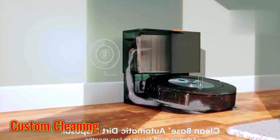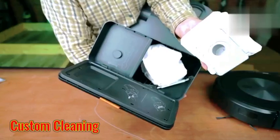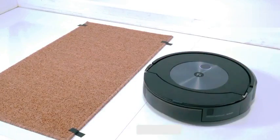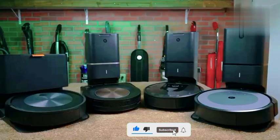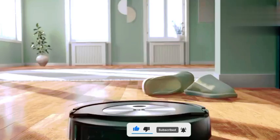Custom cleaning. Tailor your cleaning experience with custom cleaning preferences. Whether you need a quick clean, a deep clean, or a focus on specific areas, the Roomba J7 Plus has you covered.